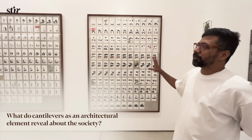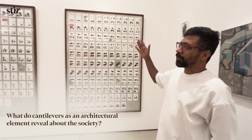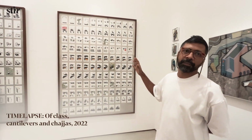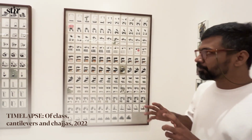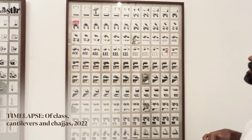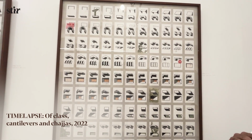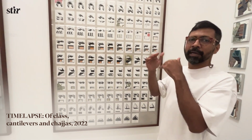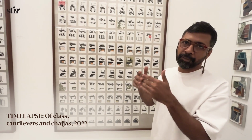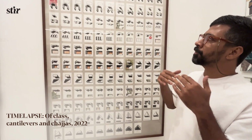I'll just talk about these works. They're called drawn time lapses. And they're basically a set of sequential drawings that looks at transformation of elements of architecture. This one specifically, I'm looking at chajjas, cantilevers, and how they reveal the class of society that resides in that particular structure or building. And also the identity related to chajjas.